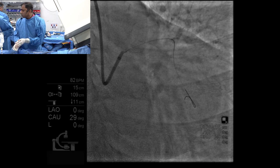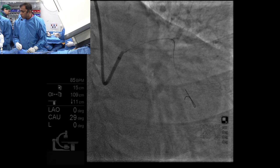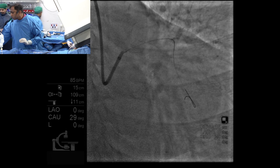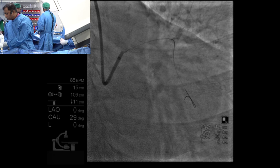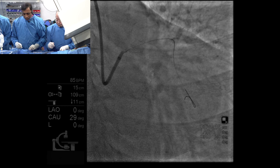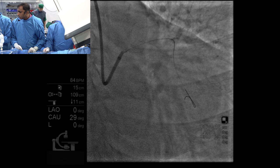The main purpose of imaging in this situation is to determine the size of the vessel. Yes, I completely agree with Saito sensei. In this situation, OCT doesn't work very well because of the flow disturbance. IVUS should be a very important tool for lesion identification and the decision of the size of the stent.